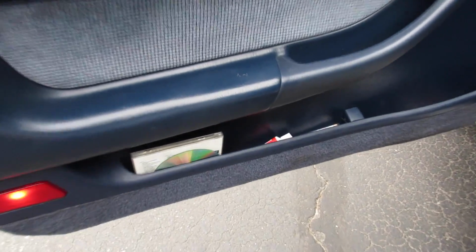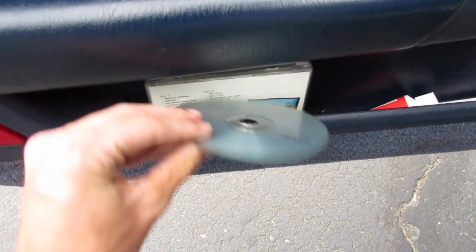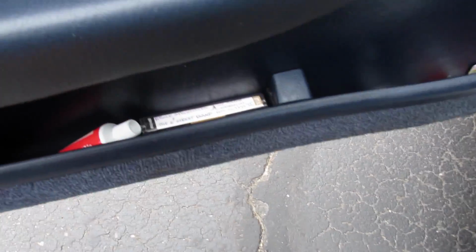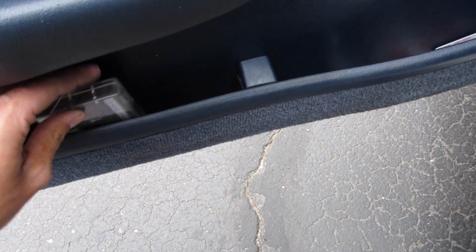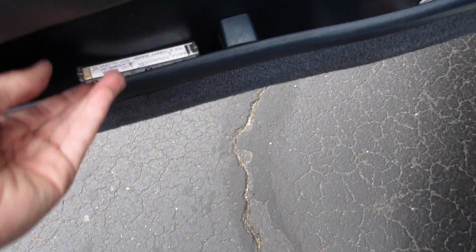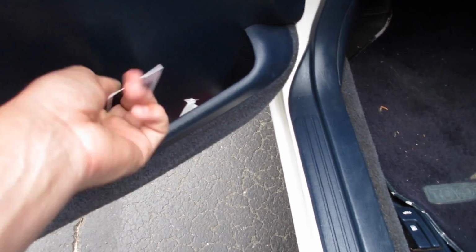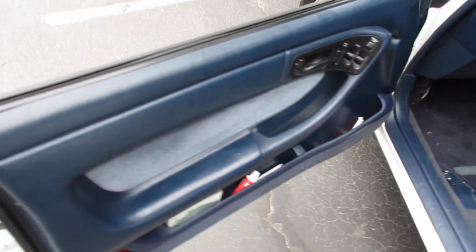Door panels in really good condition, nothing really new going on there. As you can see, I just got some CDs, Fleetwood Mac, a mix CD somebody made for me. Has like a bunch of 80s music on it. Some old air fresheners, a spider, that's nice. A tube of I don't even know what. Tapes from when I used to have my radio. Random shenanigans, my old college ID, a bunch of stuff in there.